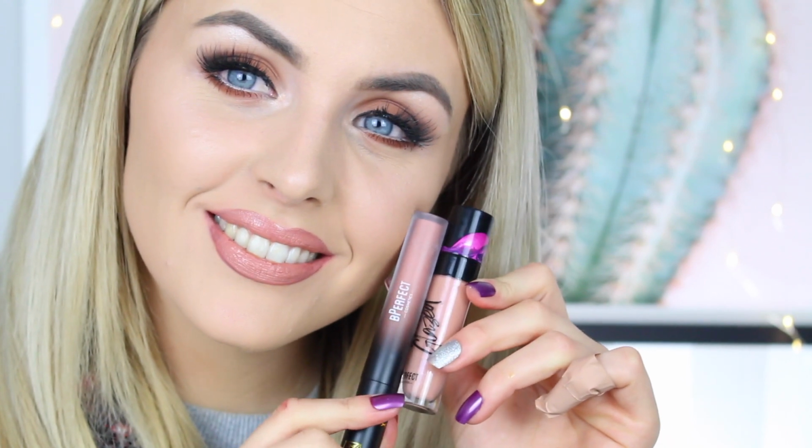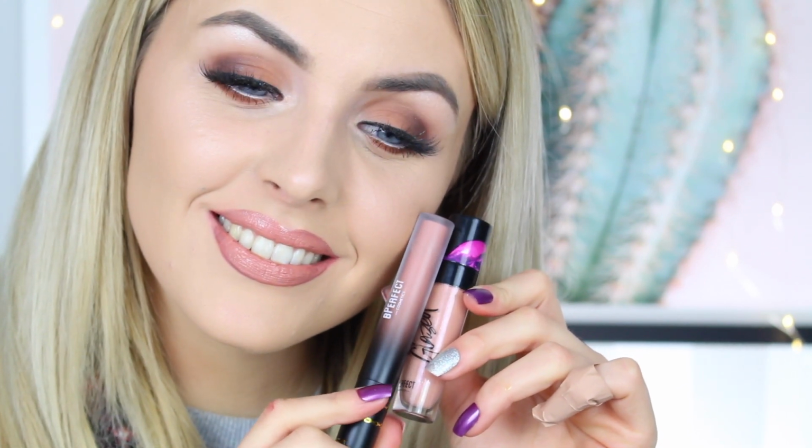Bougie is third, and this one is more of an orangey nude, kind of like a peach toned nude, to be fair. I think they explain them a lot better on the website. I'm not very good, and I reuse some of the words. Oh, I like that. I think that's my favourite so far.